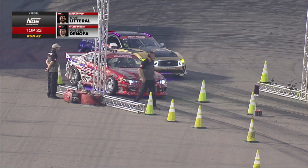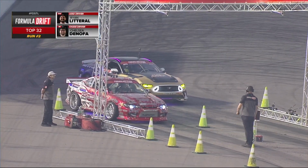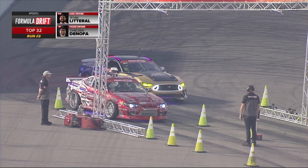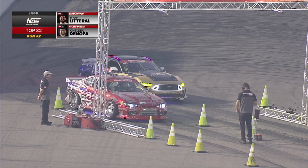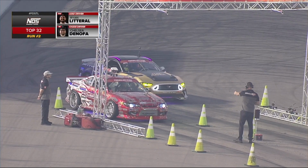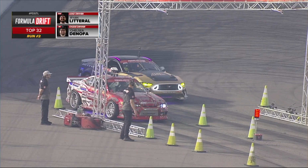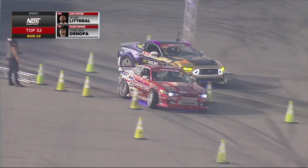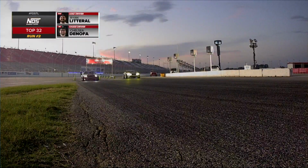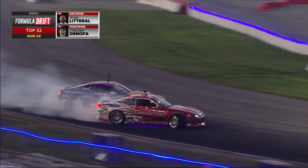Cars and cameras are ready. Gloves are off. I'm talking about Sopa here. Should be clear to send. And here's run 2 for Literal and Denofa. There we go, Ryan Literal leaving the line through the chicane. Now into that outside zone. Look at there, Chelsea Denofa applying pressure.